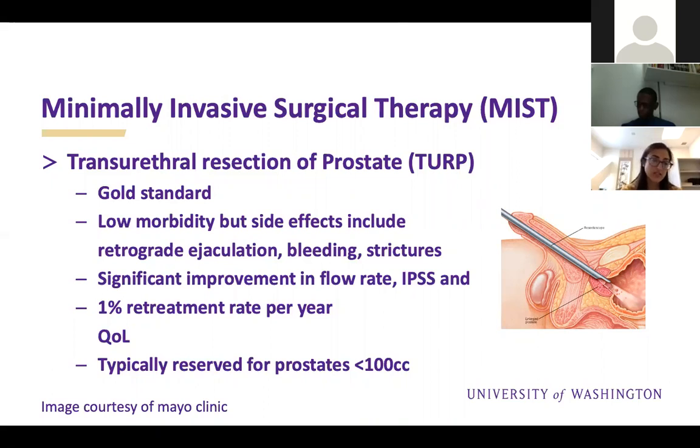And at least here, we typically will reserve TURPs for prostates that are less than 100 cc's. It can be done in larger prostates, especially if you do a staged approach and you tell the patient they're going to need more than one TURP to get all the tissue.